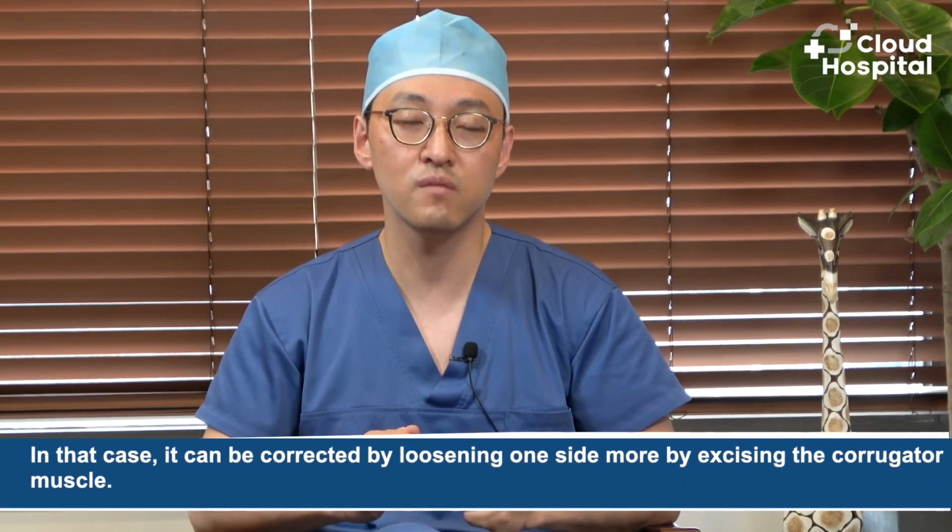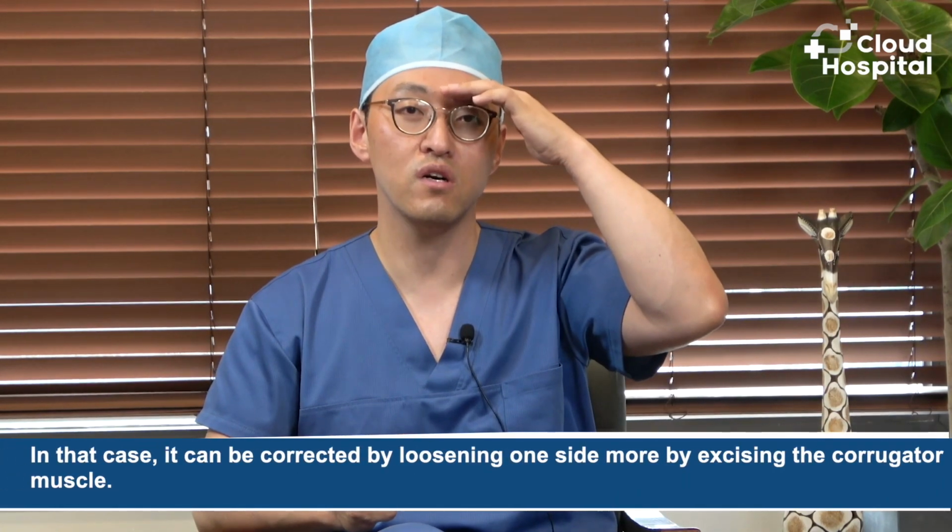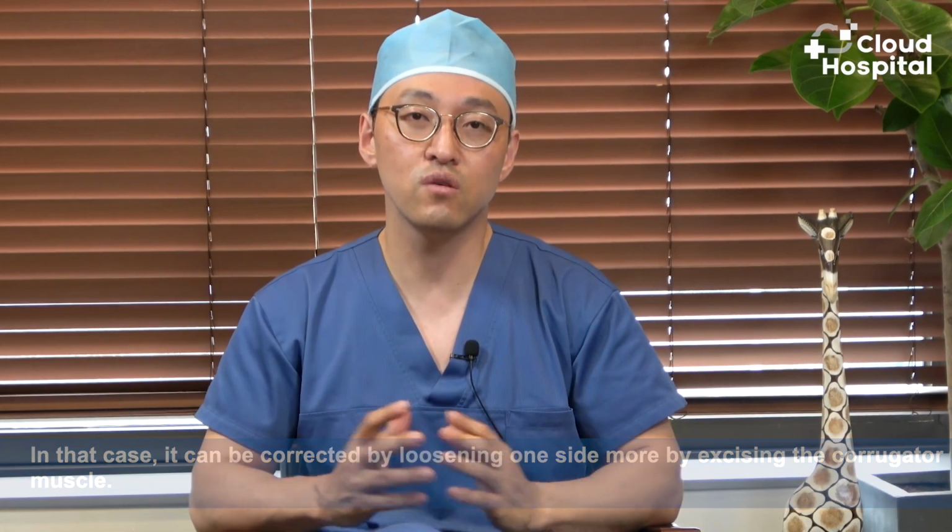We call it a corrugator muscle resection, but there is a muscle that pulls the eyebrows down strongly when you frown like this, right? Usually, if this muscle is very strong, only one side is strong, or if only one eyebrow is used a lot, in that case, there will be a lot of eyebrow asymmetry. In that case, it can be corrected by loosening one side more by resecting the corrugator muscle, since you can even correct the direction and shape of the eyebrow position by using corrugator resection. You can think of it as correcting the shape of the eyebrows, the asymmetry of the eyebrows, and the position of the eyebrows with a forehead lift.